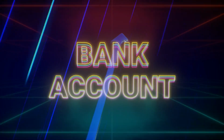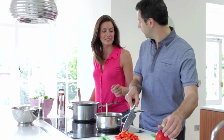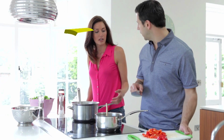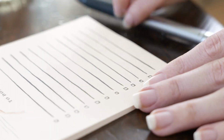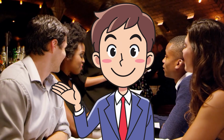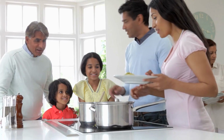4. Meal prep and cook at home. Eating out can quickly drain your bank account. Instead, try meal prepping and cooking at home. Not only is it healthier, but it's also much cheaper. Plan your meals for the week, make a grocery list, and stick to it. You'll be amazed at how much you can save by skipping the restaurant and cooking at home.